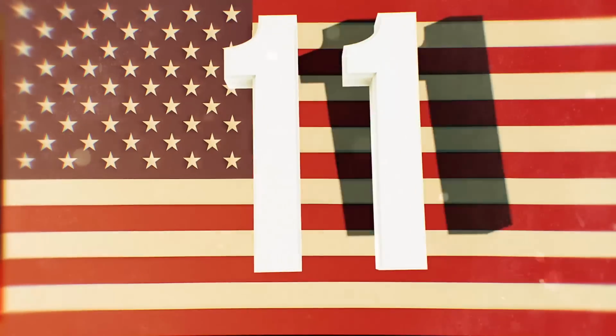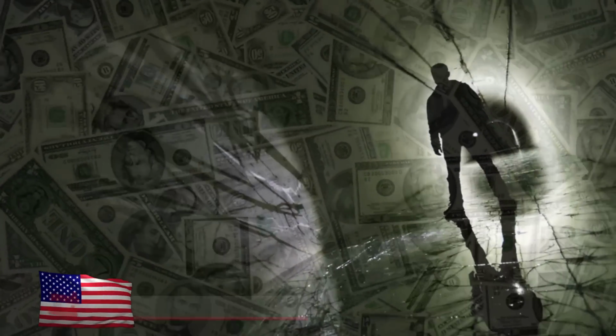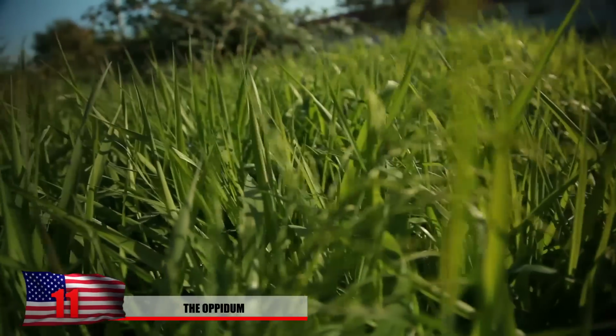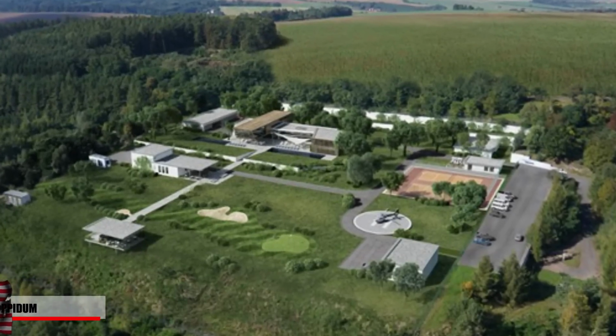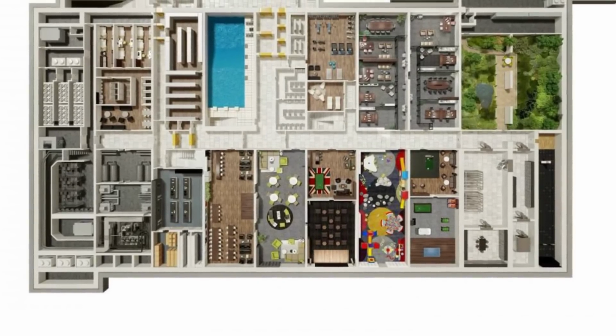Number 11. The Oppidum. You won't believe how lavish people can live underground. A billionaire in the Czech Republic built himself an underground mansion in an undisclosed location outside the capital city of Prague. This is basically the biggest personal underground shelter ever built. This guy is really preparing for the zombie apocalypse right away.